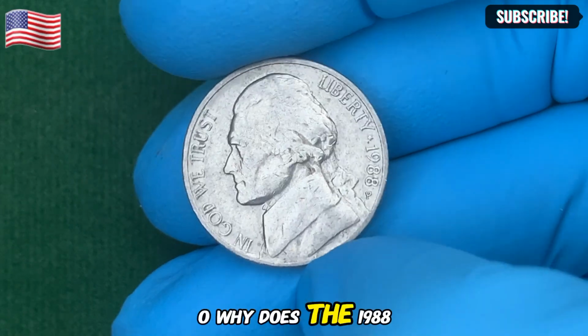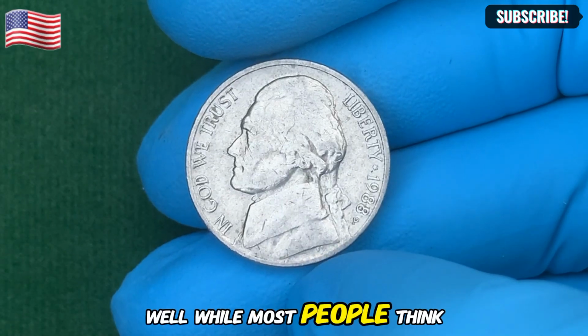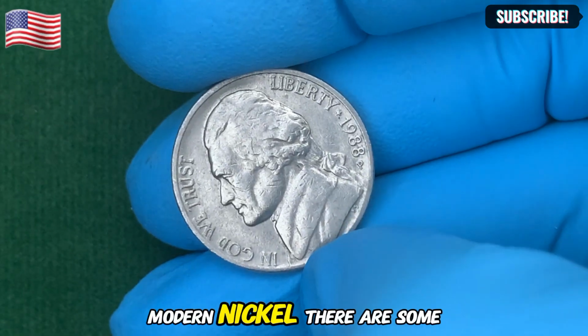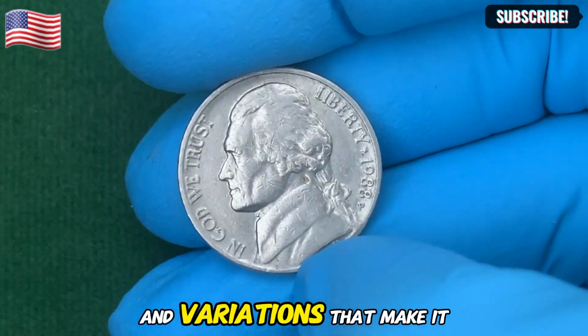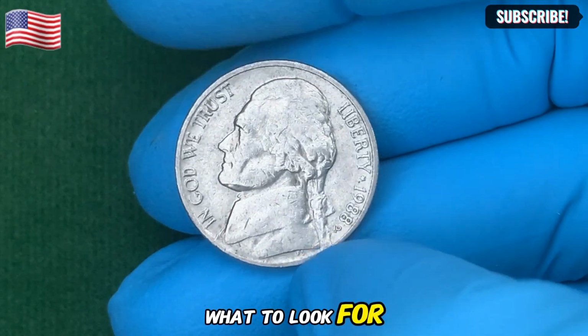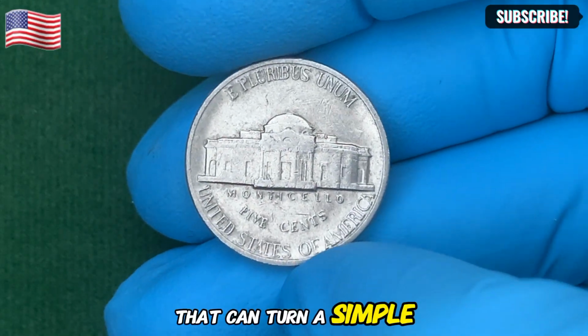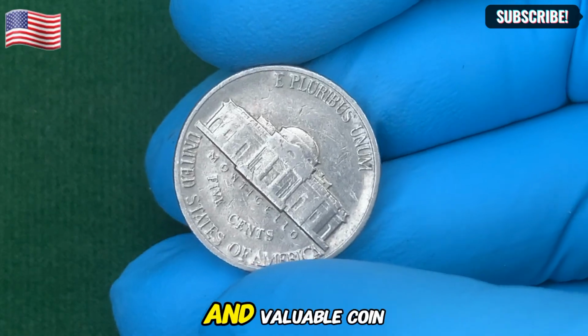So, why does the 1988 Jefferson nickel stand out? Well, while most people think of it as just another modern nickel, there are some errors and variations that make it valuable to coin collectors, especially for those who know what to look for. We're talking about a few key imperfections that can turn a simple 1988 nickel into a rare and valuable coin.